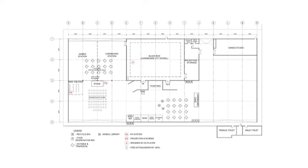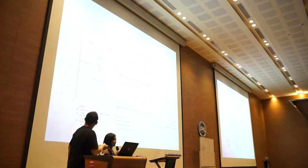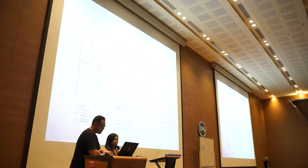So, this is the hall. For the venue selection, we just knew that we wanted a very big warehouse that can cater the Cardboard City. We were not scared off by the scale of the warehouse, because when we researched online, Cardboard City is supposed to be very big.